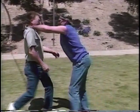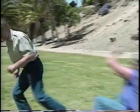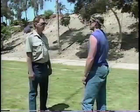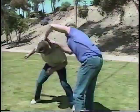Don't hesitate. Duck under, twist out. Execute your counter, escape. The groin is a vital area and inflicts tremendous pain. It's unlikely the attacker will get up and chase you.